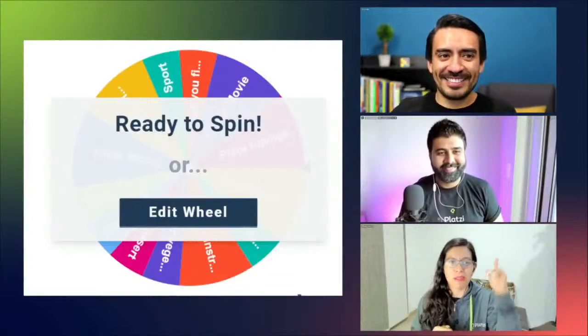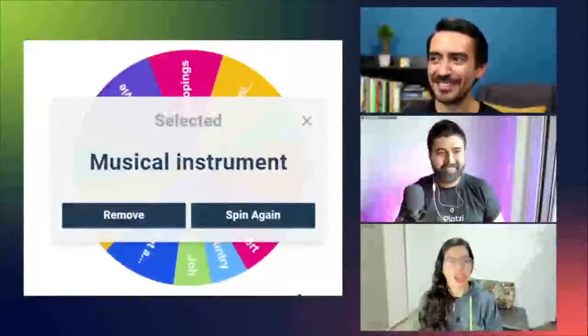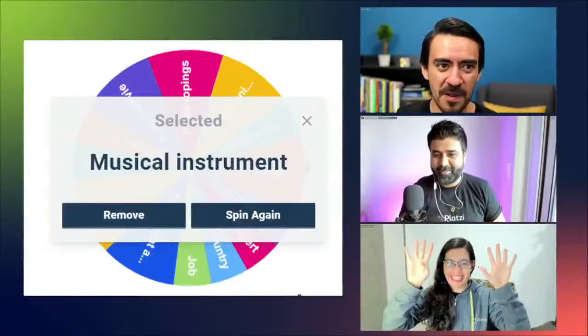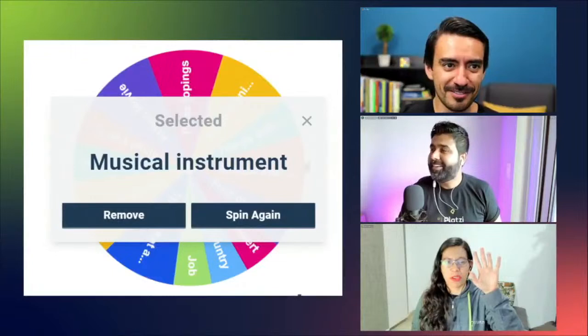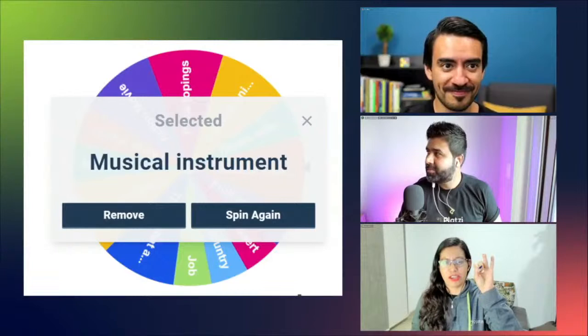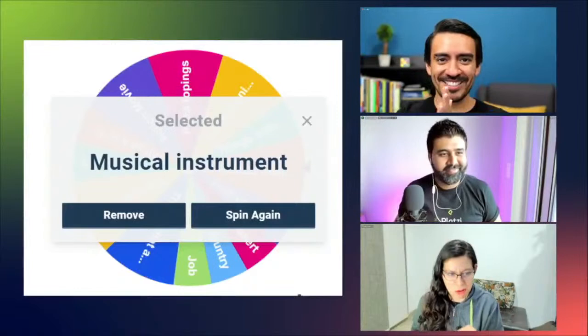Let's spin the wheel. Oh my goodness. Spin the wheel, spin the wheel. Let's see. Musical instrument, 10 seconds. Oh man, a long word with musical instrument. 6, 5. No pressure, right? 4, 3, 2. You need to type it and send it. 1, go. Sent. I sent it on the chat, in the live chat.